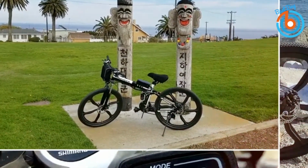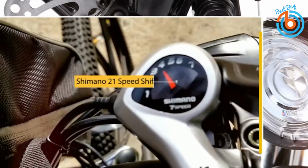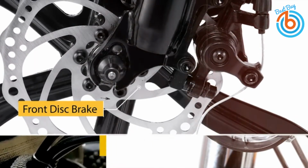The 26 inches magnesium alloy integrated wheels with anti-slip resistant thick tire, perfect for trails, gravel, city streets, back roads, increases hill climbing power, further range variation, and greater terrain adaptability.